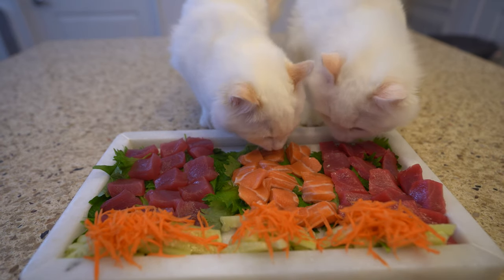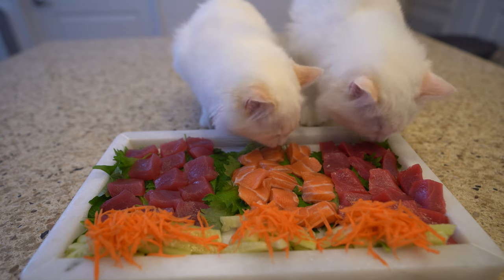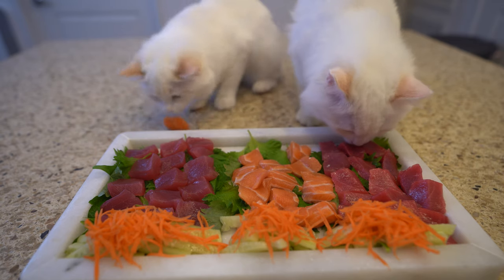I hope this is enough food. When they don't get enough, they tend to steal my food.